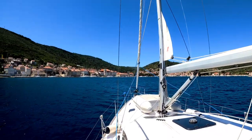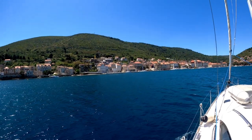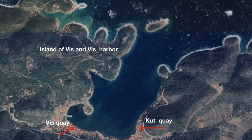Once you come into the harbor of Vis, there are a few options. There are two quays to dock your boat at: the Vis quay and the Kut quay, and also some mooring fields and the option to anchor.